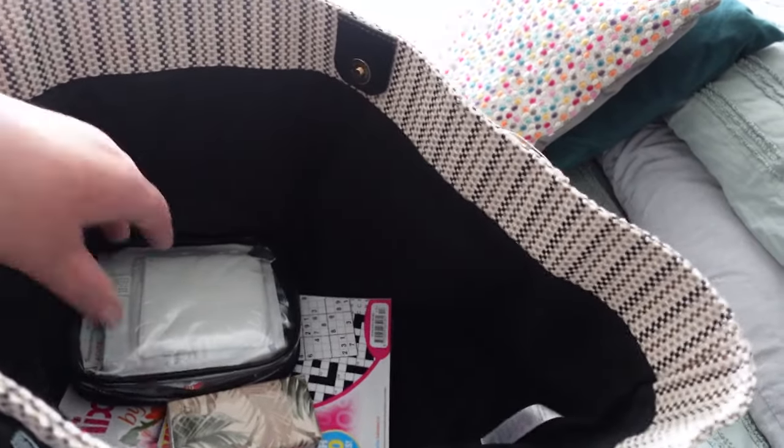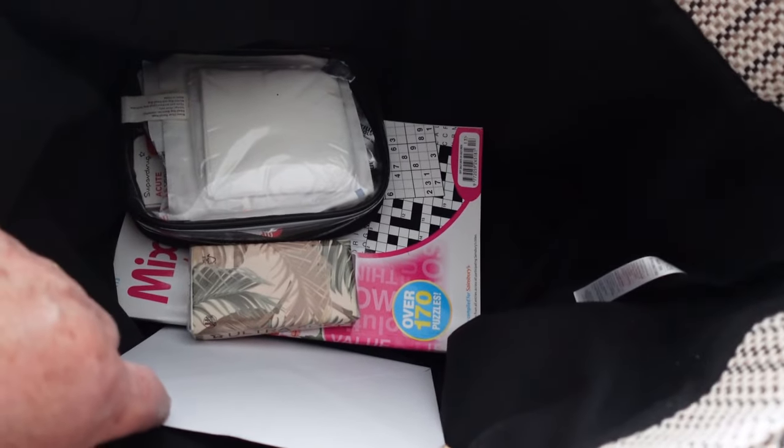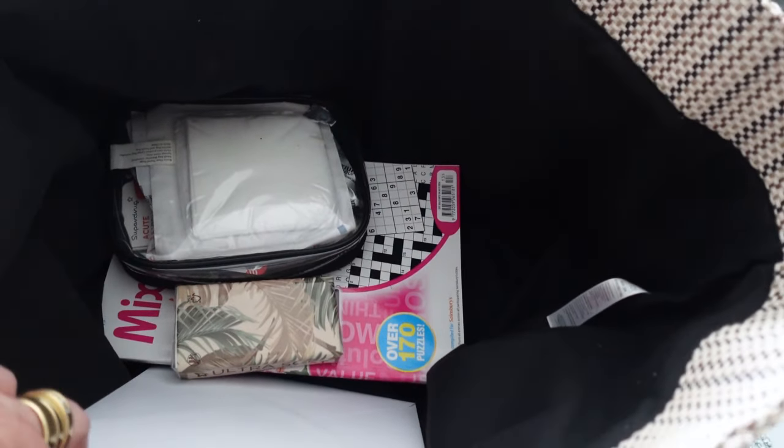Oh, sorry, focus. So yeah, my books, as in the quiz book, there we go, word search book, painkillers and stuff. So birthday card.